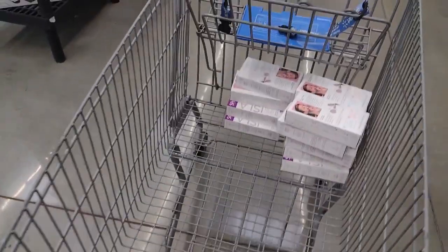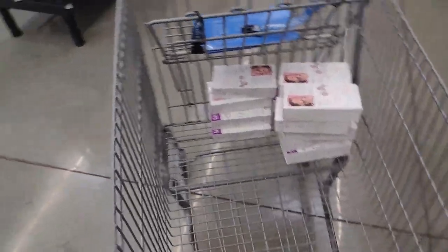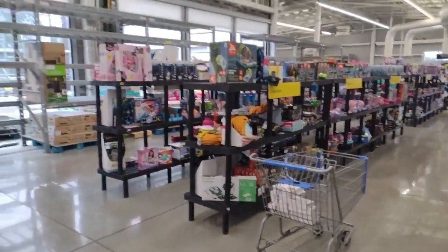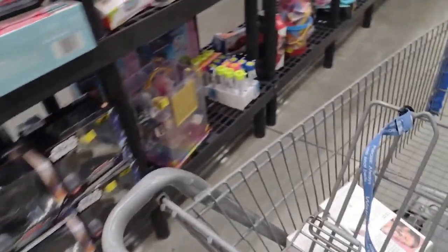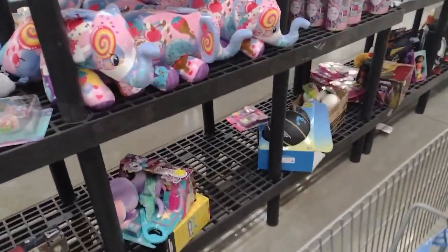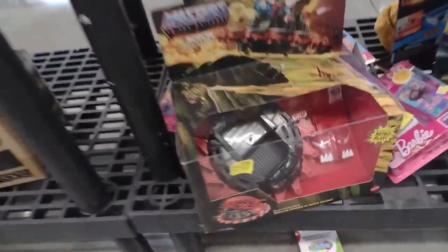Forgot I was supposed to be filming this. So, yeah, we got some beauty items. As you can see, I walk out into lawn and garden, and they have just racks of these shelves full of clearance items. They're not quite the prices they need to be.